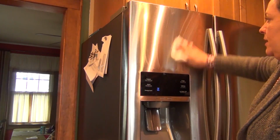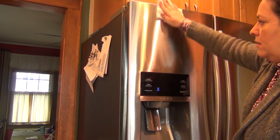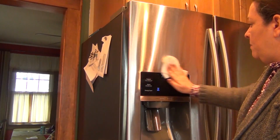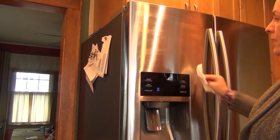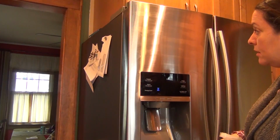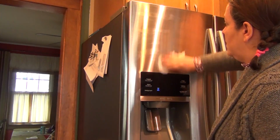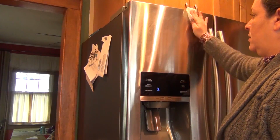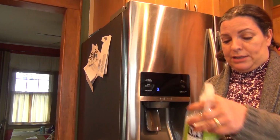Alright, so this leaves a trail of bubbles, like soap, and you gotta keep on wiping, but eventually it does evaporate, so it works, but it requires elbow grease, and it leaves streaks. Forget it, not good. Yeah, so all-purpose cleaner, not a good thing.